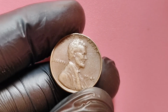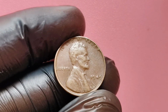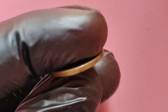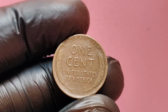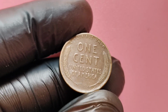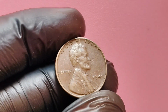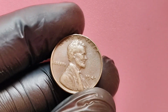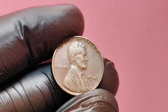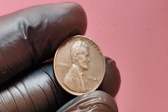So how can you tell if you have a valuable 1949 penny in your collection? First, examine your coin closely for any obvious minting errors like doubling on the date or Lincoln's image, as well as any misaligned or off-center features. Next, assess its overall condition. If it appears sharp with minimal wear, it might be worth sending to a professional coin grading service for evaluation.